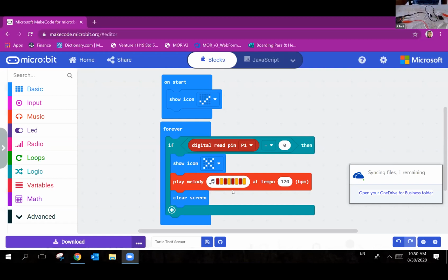So this is what our microbit looks like. So it works.